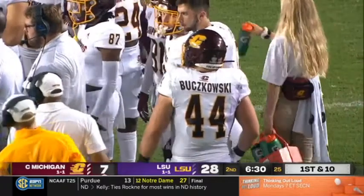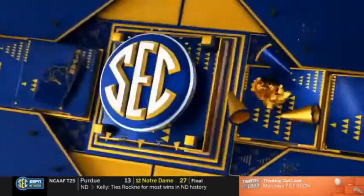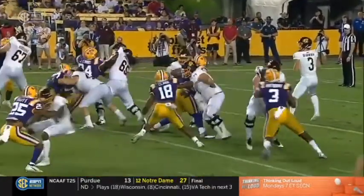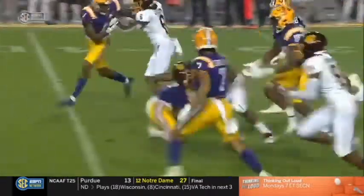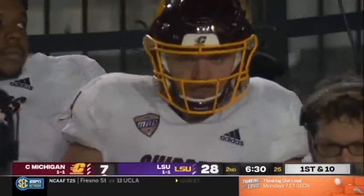Local product out of Mount Pleasant High School. And I thought it was really neat of you, as the president of the Hunter Butchkowski fan club, to try and get him some touches within the offense. Not touches like that, not blocks, but like, hey, let's throw the guy the ball a little bit. I'd be fine if you handed it to him, honestly. All right.